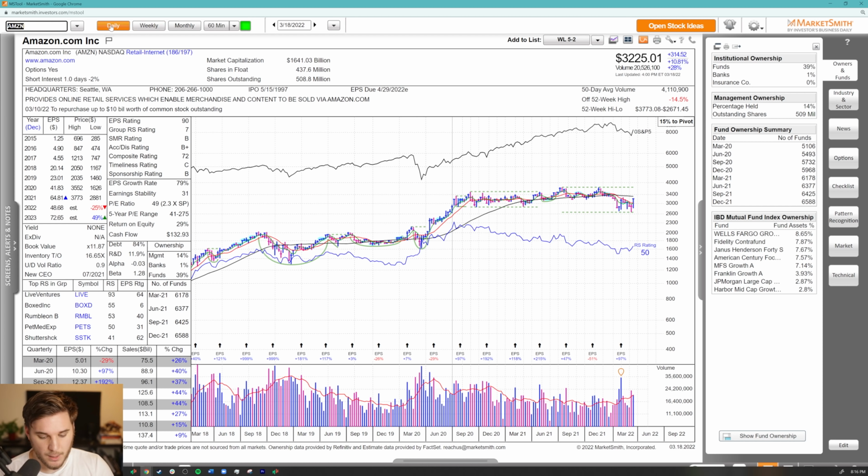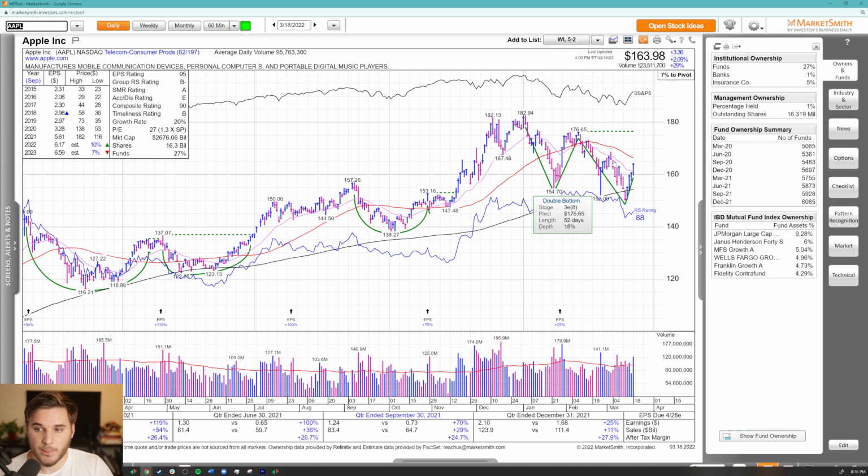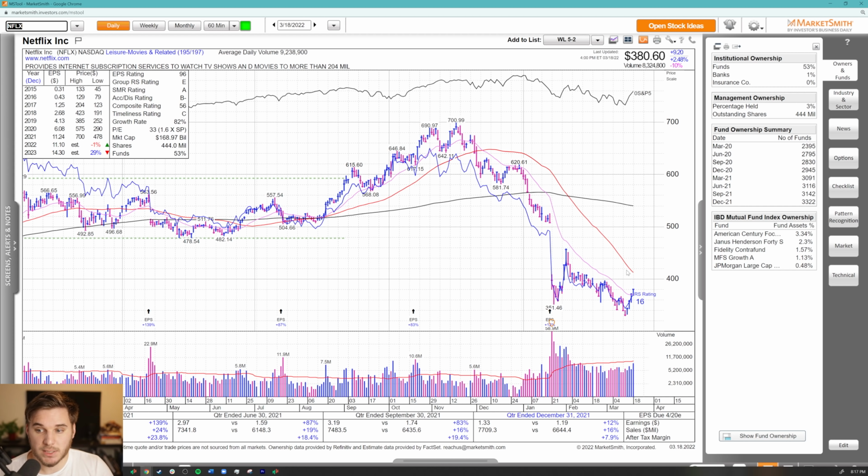Bringing up the chart of Apple as well. Nice push here within the stage 3 double bottom base, and we have to see how it acts versus that 50 SMA, as well as this prior pivot, which lines up pretty closely to it. Netflix, another one within the FANG space, definitely a little bit weaker along with Facebook, but it's back above that 21 EMA and still has to face off that 50 SMA as well as the 400 level.